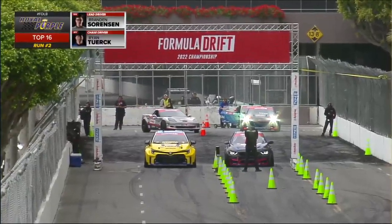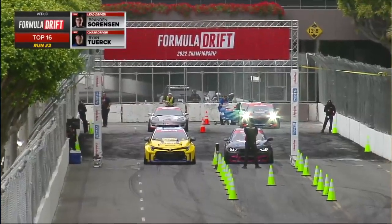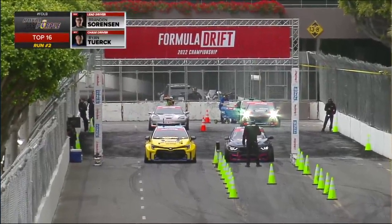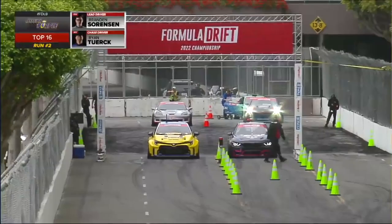Because I mean, the Sorensens, both him, his sister, and their younger brother, are just riding two wheels. They're riding in the dirt. They're going karting. Even Amanda has driven monster trucks. So just the driving acumen of them is definitely awesome.